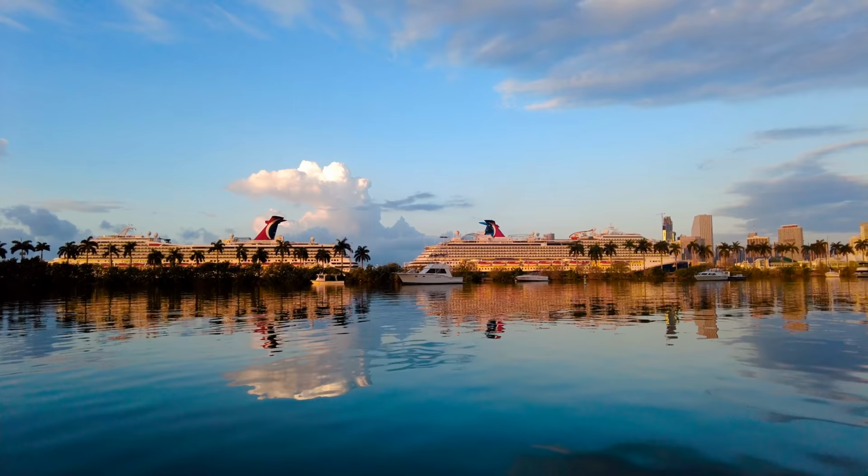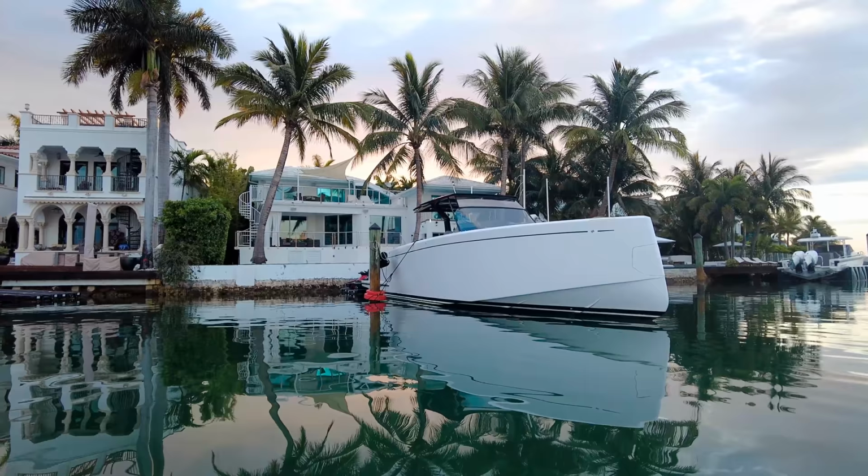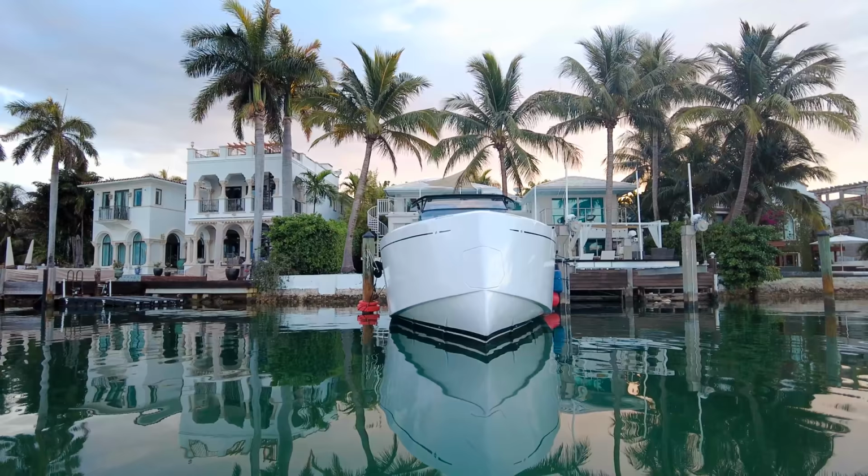The sun is starting to rise. Look at this Pardo, nice Pardo. We've done a lot of walkthroughs on the Pardos at the boat shows. If you guys don't watch my boat walkthrough videos, check them out. I go to boat shows and we start walking all these boats so you can see what they look like inside.